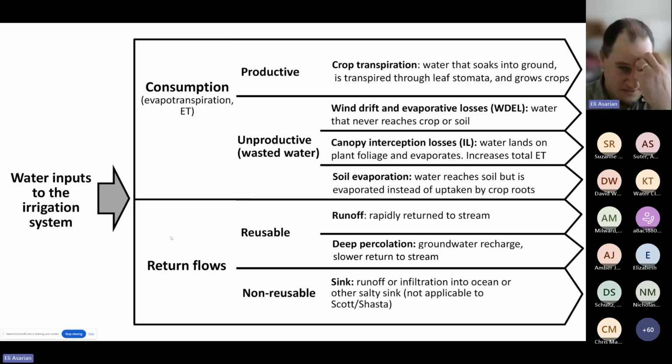And then we have those return flows, which, as I showed in the previous diagram, either return to the stream or return to the groundwater, and then later to the stream, or are pulled up by a well for irrigation. And in the Shasta and Scott, all return flows are reusable. In some places, if you have really salty groundwater, you could have water that once it gets in the ground, it's not usable anymore, but that doesn't apply to Shasta and Scott.